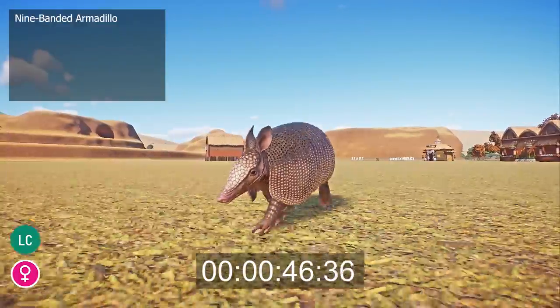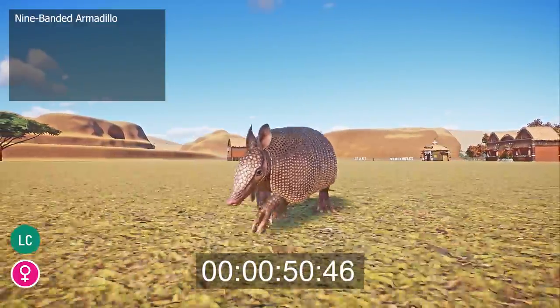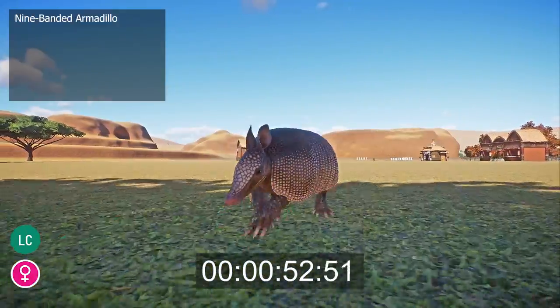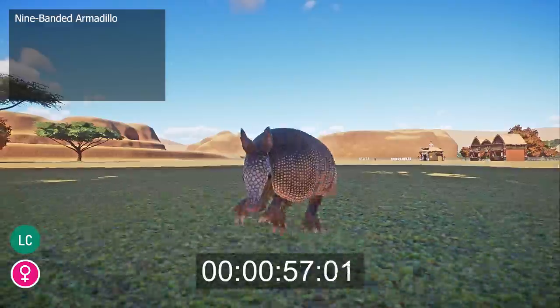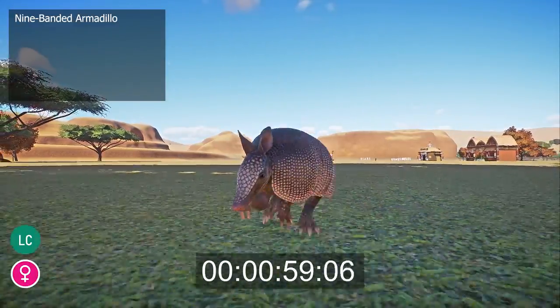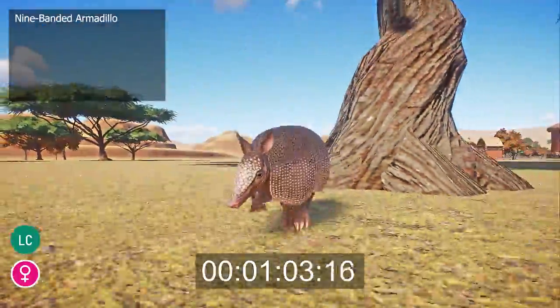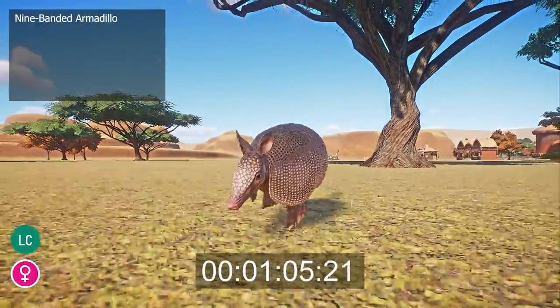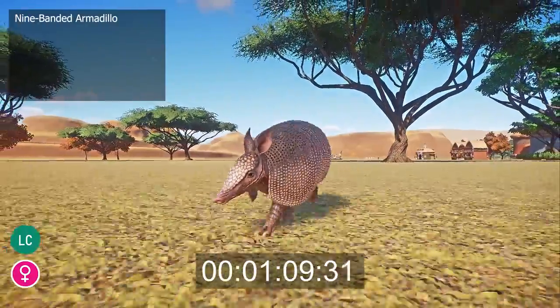9-banded armadillos have a head body length of 38 cm to 58 cm, with the tail adding another 26 cm to 53 cm. At the top of the shell, they measure 15 cm to 25 cm in height. Males may be heavier than females, weighing 5.5 kg to 7.7 kg compared to 3.6 kg to 6 kg, but sexes are otherwise alike.